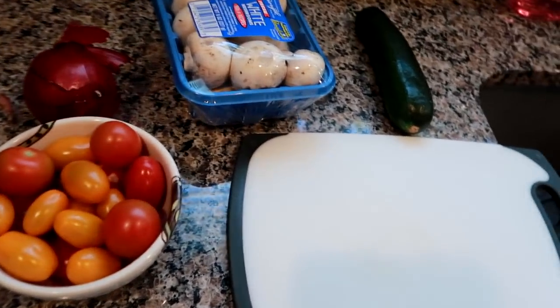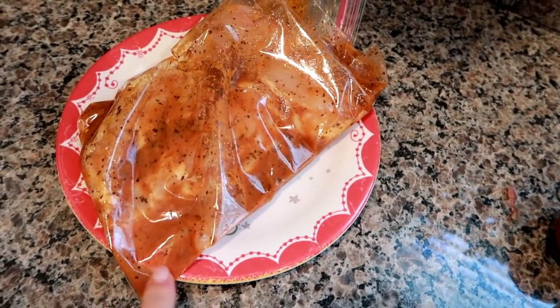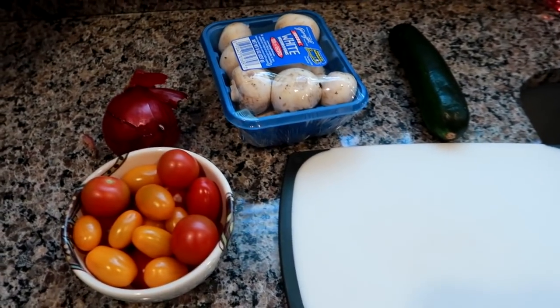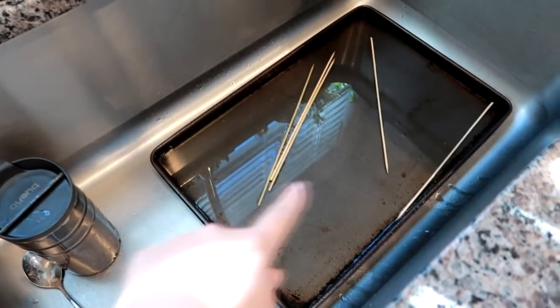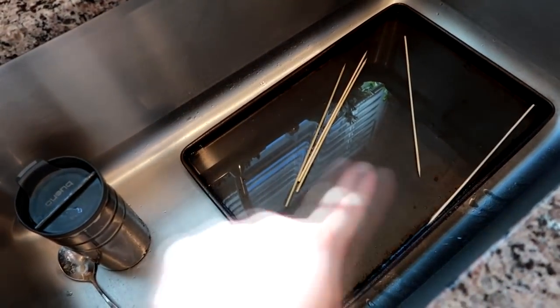Hey guys, so I'm home from work. The chicken has been marinating all day since this morning when I put it in this bag around 6 a.m. So I'm gonna do some veggie skewers to grill. So I've got some skewers soaking in some water because it prevents the sticks from burning.